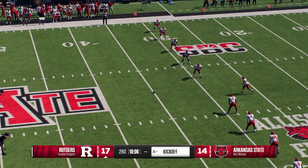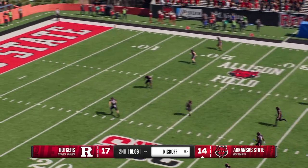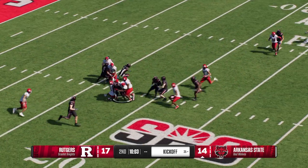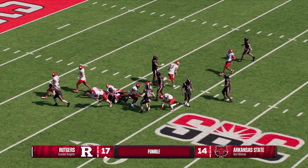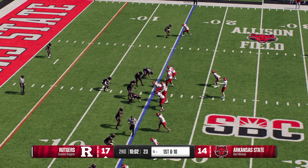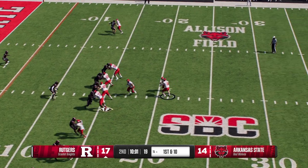So they're lining up to kick it off after that last drive. Put a 3 spot on the board, and now the defense will try to shut them down. Fielded in the end zone, it's Cross. And he loses the ball deep in his own end. Defense falls on the ball. Going to be a turnover. And the Rutgers offense heads back onto the field.